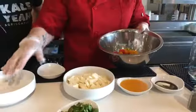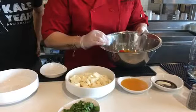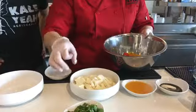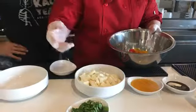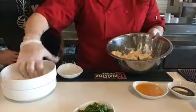I use about equal parts of mozzarella to tomato because I love cheese. If you have a preference, you can change that up however you like. Any kind of mozzarella is fine. Pearls work great for this. The little cherry ball size works great for this. I bought this because it happened to be on sale. You can do it at your house however you like. There are no rules.